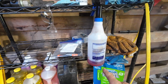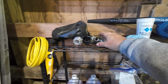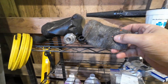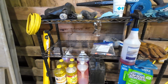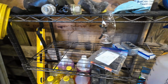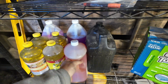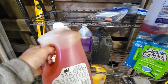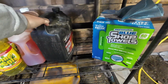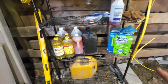I've got a spray bottle with some automatic transmission fluid. I've got a little leaf blower that I picked up at Harbor Freight. I bought some more of those filters, the one that froze and broke. A little steel wool there. Keep a notebook around. If I'm working on a specific project, I can write down exactly what I'm trying to cut. Some pine saw, some windshield washer fluid, a little bit of Ajax, and then that's just some hydraulic fluid that I was using to fill that block with. Also got a little diesel here.